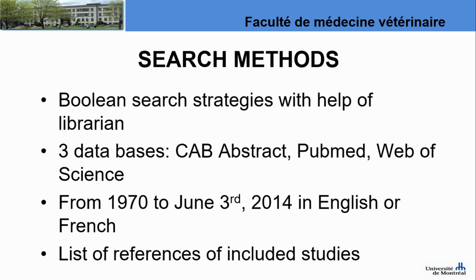A Boolean strategy was consequently developed with the help of a librarian in order to identify relevant records published since 1970 in English or in French in 3 different databases: CAB Abstracts, PubMed, and Web of Science. All searches were performed the same day, June 3rd, 2014. Additionally, the reference lists of the included studies were also reviewed in order to find additional records.